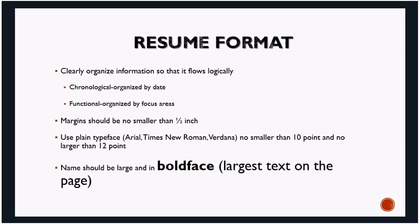And make sure that you use a pretty common typeface such as Arial or Verdana or Times New Roman, because anything fancier than that may, again, depending on the system that an employer has for you to upload your resume, not be recognized. They may not have that font, and you would hate for it to really mess up your resume to the employer. Also, your name should be the largest and in boldface text on the page. You definitely want your contact information to stand out.